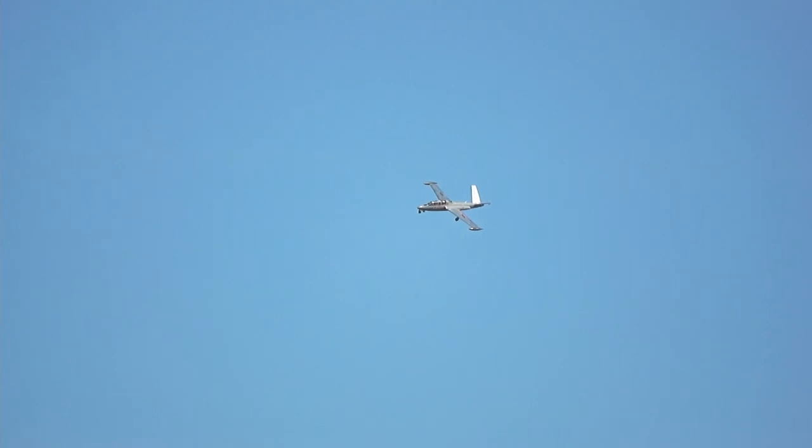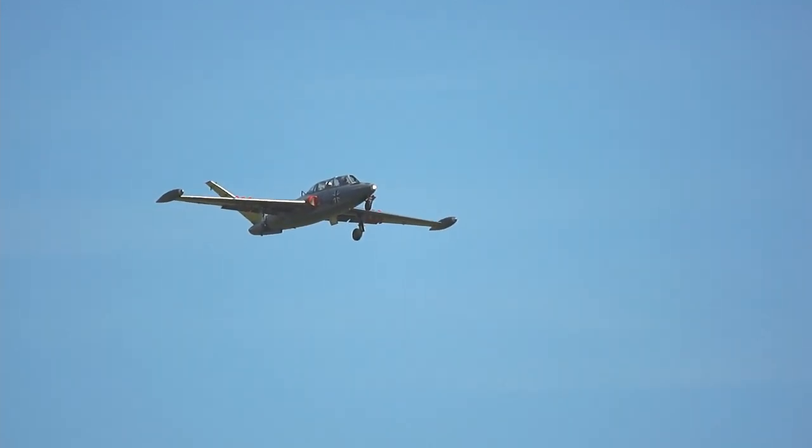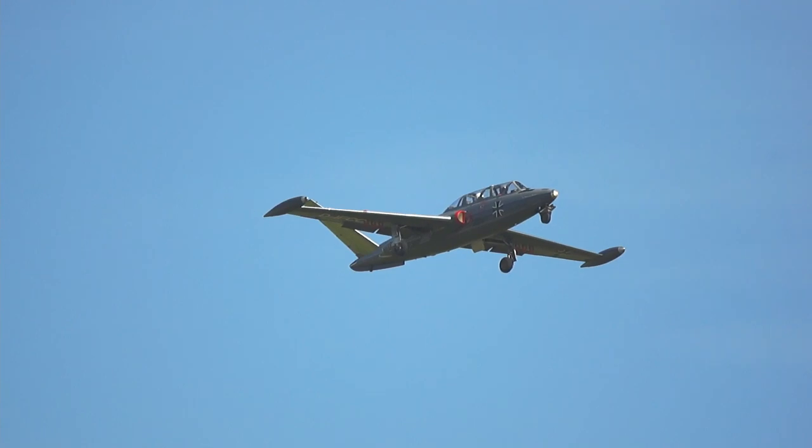First flew in 1952 and entered service with the Bundeswehr, with the Luftwaffe, in 1958, 250 serving with the Luftwaffe as basic and advanced trainers, and 15 with the Marine. Very interesting design, 10.06 meters long with a height of 2.8 meters, but it's those long wings, it's almost like a glider, 12.15 meters long.